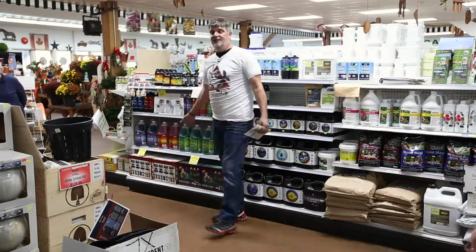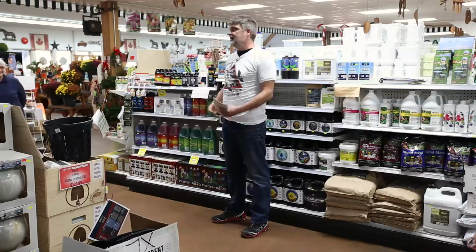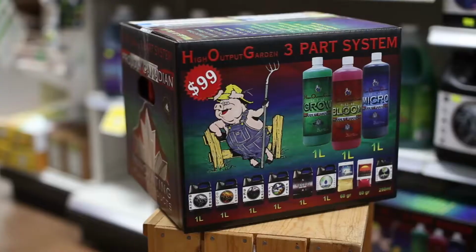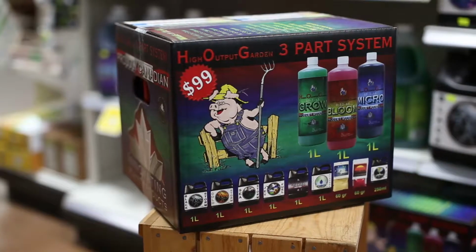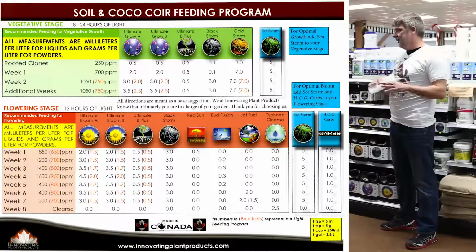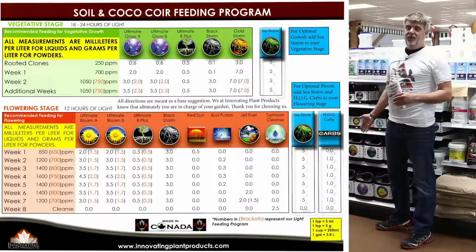Now I'm not sure if you guys are familiar with that whole General Hydroponics. That's what the 3-part was, bases, right? So we have a 3-part and a 2-part. The 3-part is mostly built for beginners. Anybody can use it. Follow the schedule, works like a dream. You're gonna have a beautiful plant in the end. The 2-part, however, is a little bit more advanced.